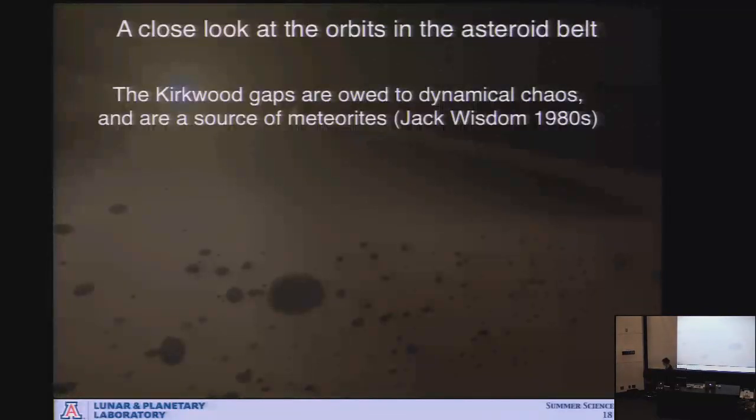The reason that asteroids were missing there turns out to be something called dynamical chaos. Remember those waves I mentioned in space, the way space is warped because of the superposed gravity of different planets?